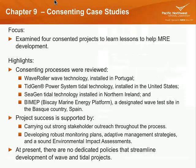And there's a lot of detail in this chapter, but the big take-home messages are that carrying out strong stakeholder outreach during the process is absolutely tied to a successful and efficient permitting or consenting process. Also, and these may seem very obvious, but in fact they're often not followed, developing a robust monitoring plan both for monitoring before installation of devices and post-installation monitoring really adds to the success of the process, as does employing an adaptive management strategy and having a really good, robust environmental impact statement or environmental impact assessment. Also notably, it was found across all these four projects and also other Annex IV nations, there are really no dedicated policies that streamline development of wave and tidal devices, which I think supports the idea that this is something that has to happen in some of these countries.